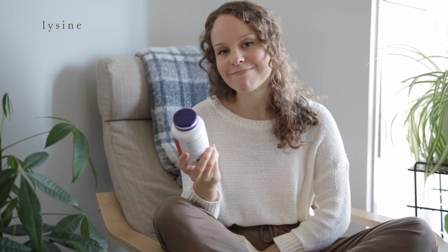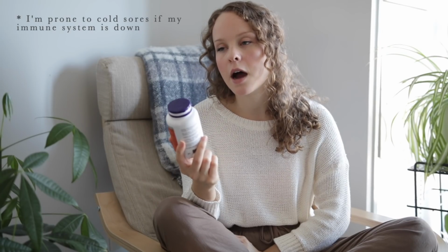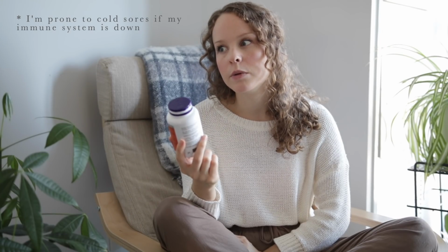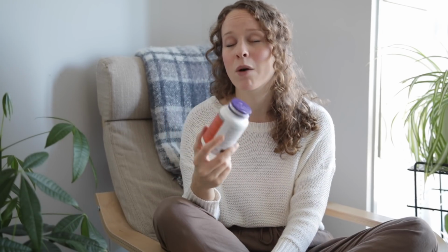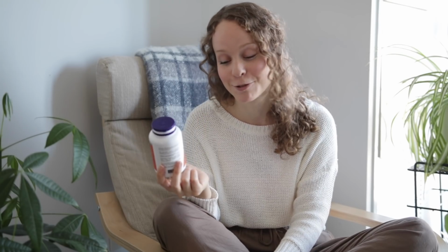Cold sores are probably the worst things that could ever exist in the world ever. And I was like, oh my gosh, am I getting a cold sore? So I do get cold sores. I get them maybe once every 1.5 years. I've had them my whole life. I hate getting cold sores. It's probably like my biggest fear too. Like if ever I'm like, am I getting a cold sore?